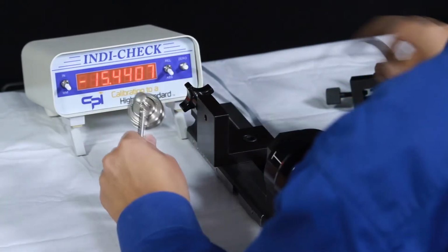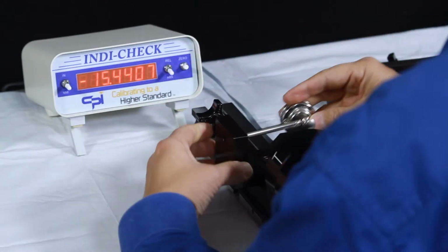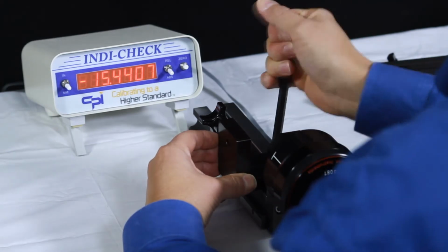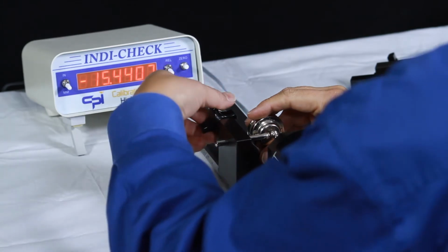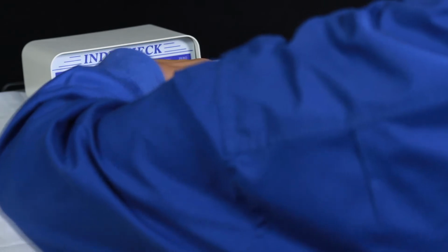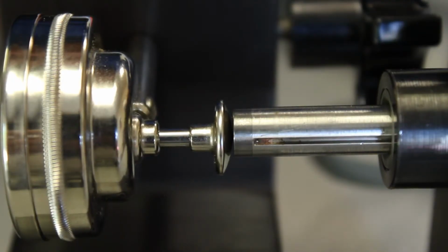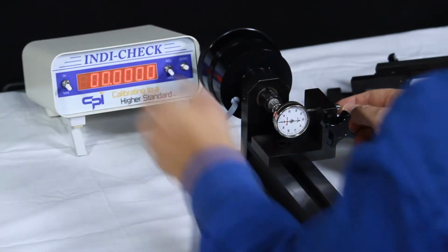And actually what we'll do is we'll loosen this up just a little. We'll keep it loose until we get it ready, and we'll bring it up there, and then we'll tighten it down. So we will put this on there, we'll tighten that down. Now obviously in this orientation you can't see the indicator, so we will go ahead and reverse our setting. And then we've got that locked down, and then we can go ahead and zero this out, and we'll zero this Indi-Check out, and we're ready to do our calibration.